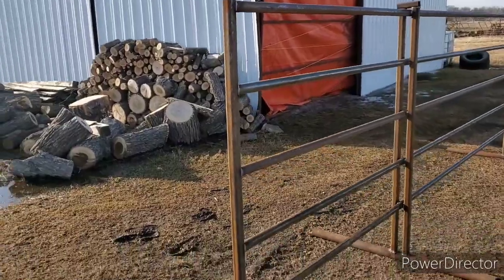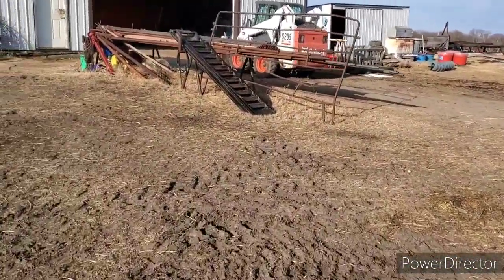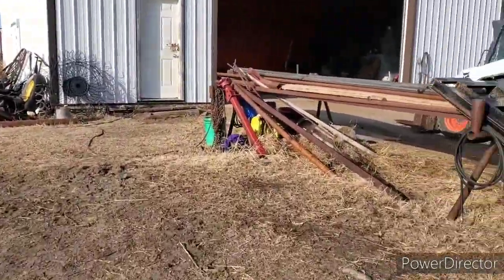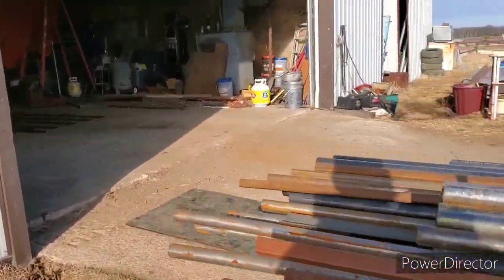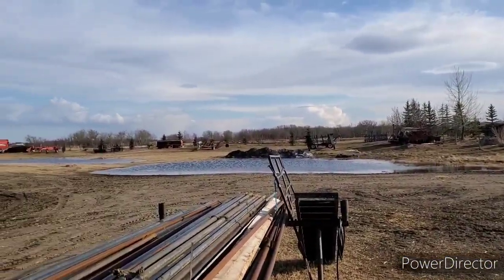So once she's all done, I'll show you what it looks like, but I don't think it's gonna happen today because we still got choring to do and we gotta deal with a couple of cows that calved here today and so on and so forth. It's a nice day.